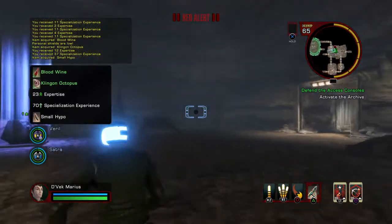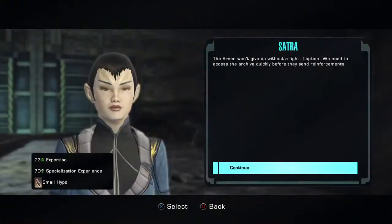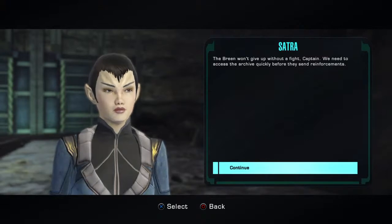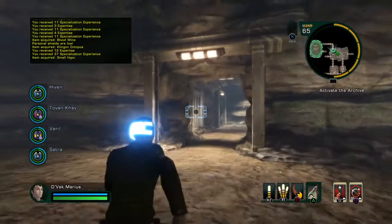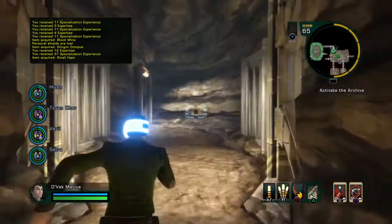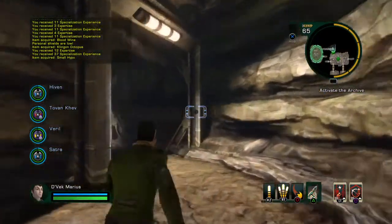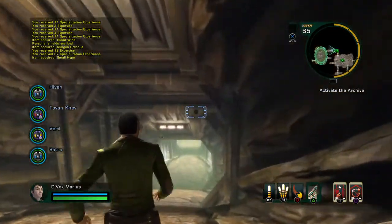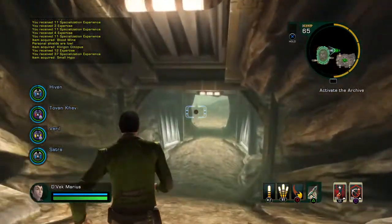Let's access, let's activate the archive and see what's... The Breen won't give up without a fight, Captain. We need to access the archive quickly before they send reinforcements. Let's see what we've both been killing each other for. The archive. The preservers.